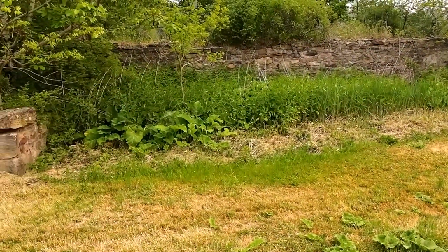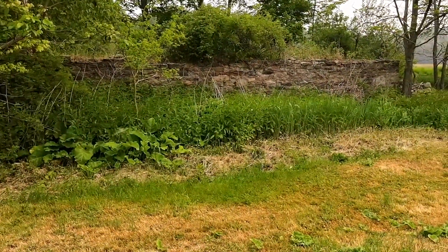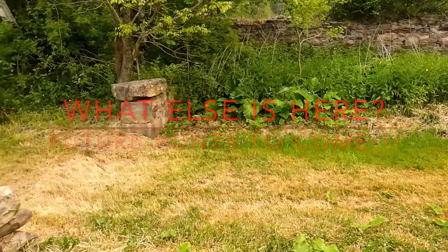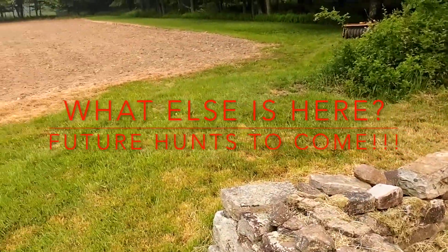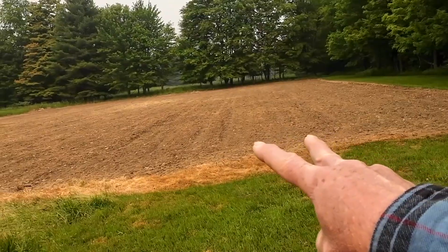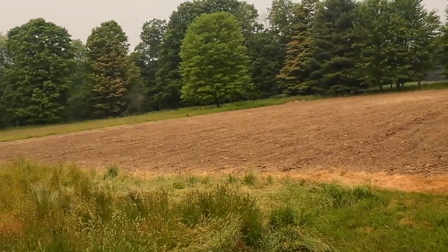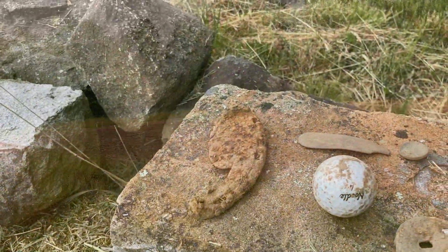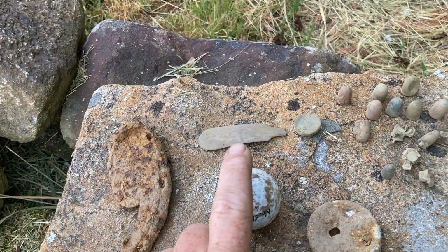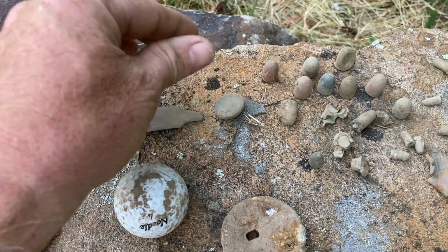I'm going to spend some more time here, having gotten permission, which is awesome. I'm hoping that there will be some mid 1800s, that's like seated Liberty time frame, so who knows. It would be great. But this field was being planted in sunflowers as a way to keep wildlife in the area. Found the ox shoe, golf ball, found a spoon handle, and a cool little button.